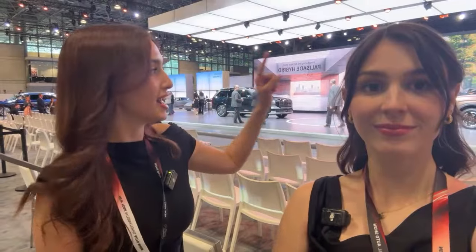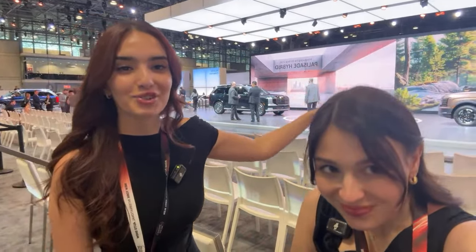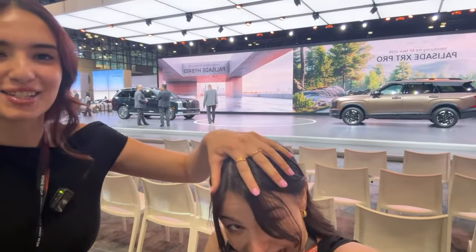So in summary, what we have up on the stage back there is the hybrid version of the Palisade. So that has a new powertrain option, never before seen for the Palisade. And behind Charlotte's head, we have a new trim level called the XRT Pro. The XRT isn't exactly new to Hyundai's brand lineup, but the Pro is, and it's never been seen before in the Palisade. So should we go?